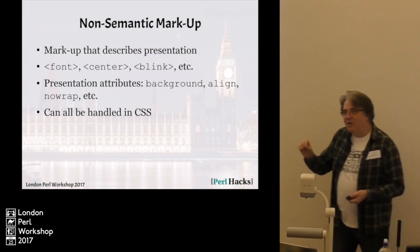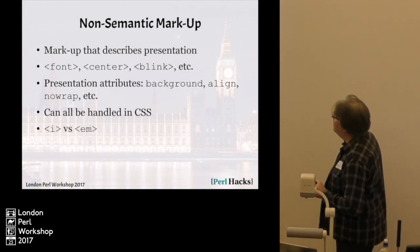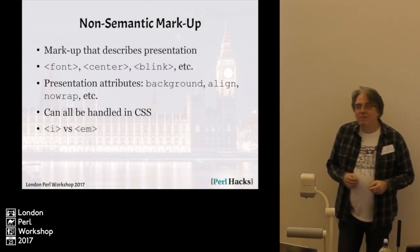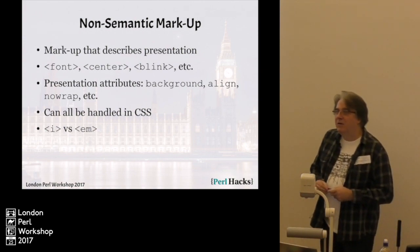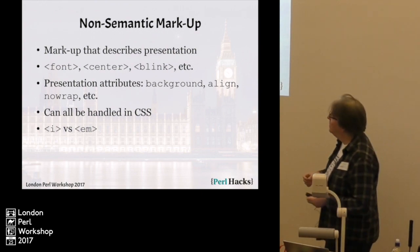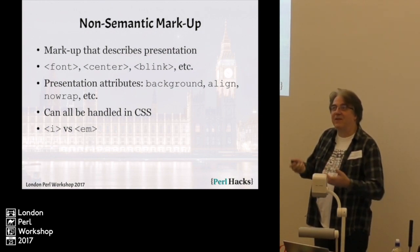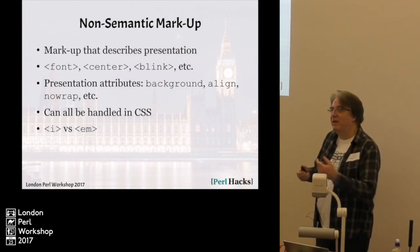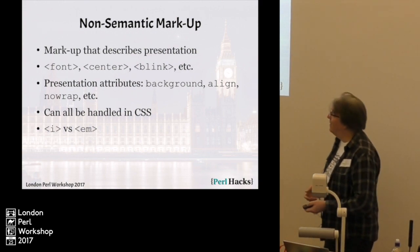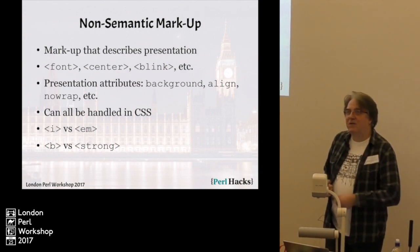A couple of things that aren't quite so clear cut. I'm sure a lot of you still use I in your HTML. I means make this an italic phrase, whereas there's the EM tag, which means emphasize this, and then in your CSS you can say, well, emphasized should be in italic. And similarly, B for bold versus strong.